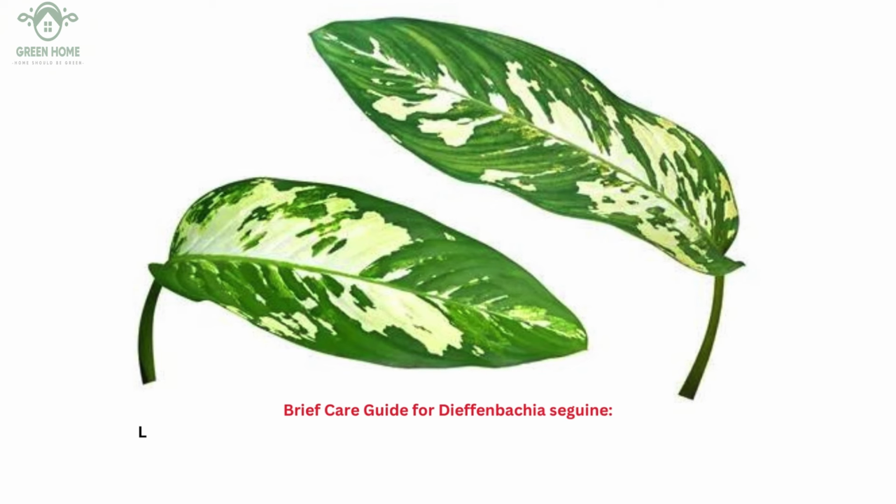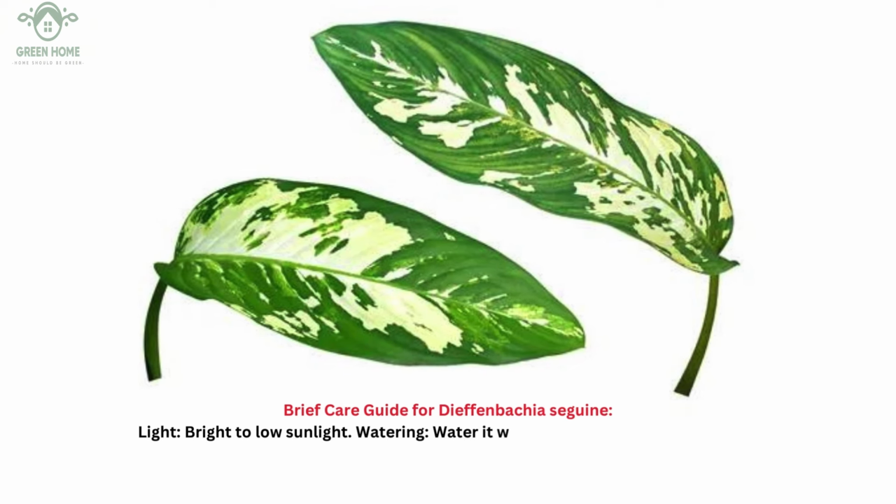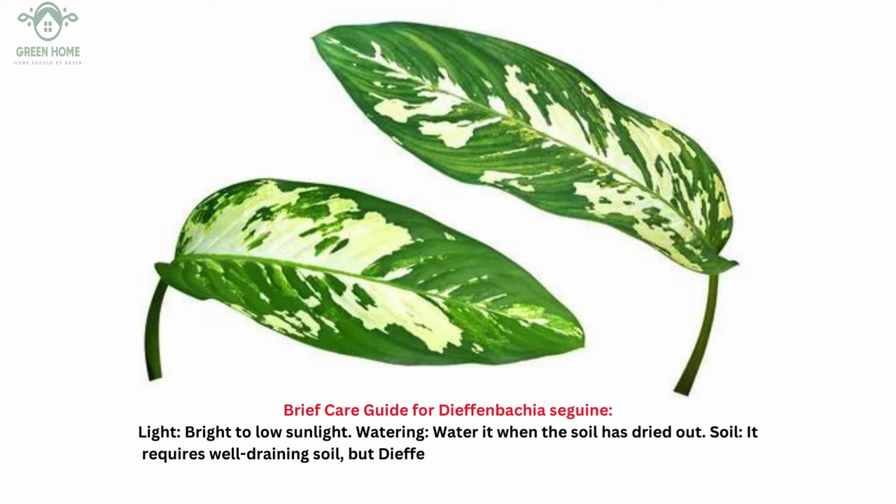Brief care guide for Dieffenbachia seguine. Light: bright to low sunlight. Water it when the soil has dried out. Soil: it requires well-draining soil, but Dieffenbachia seguine is not very sensitive to soil types.